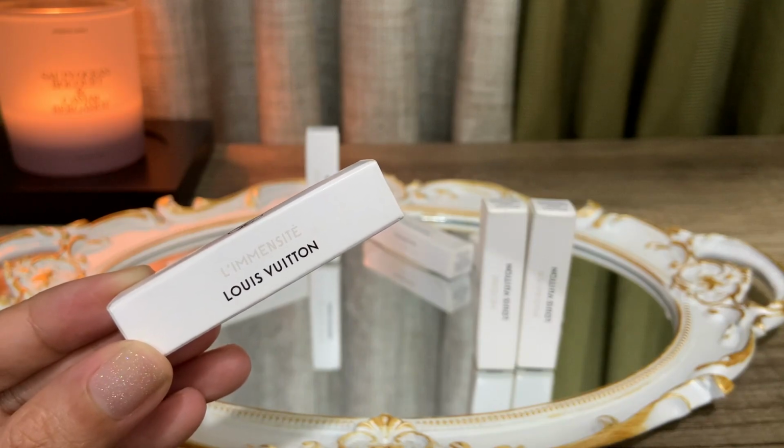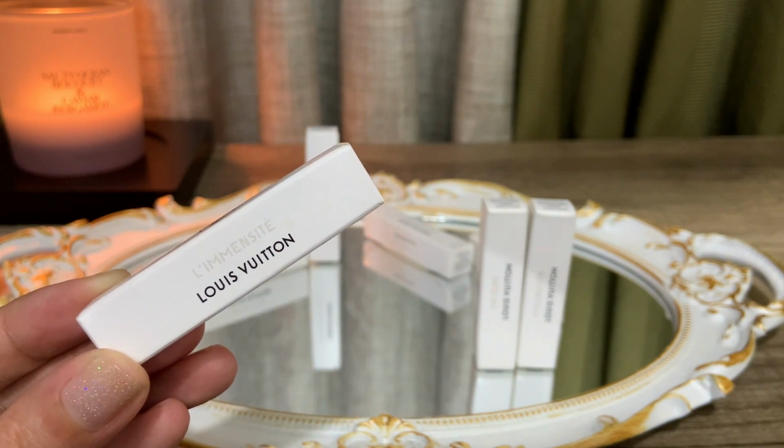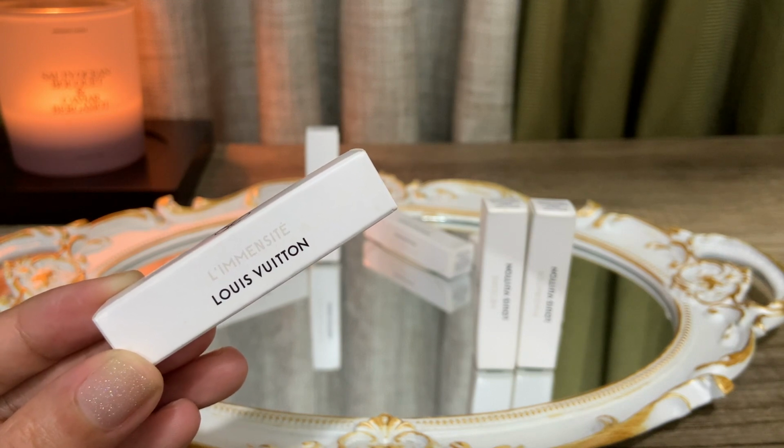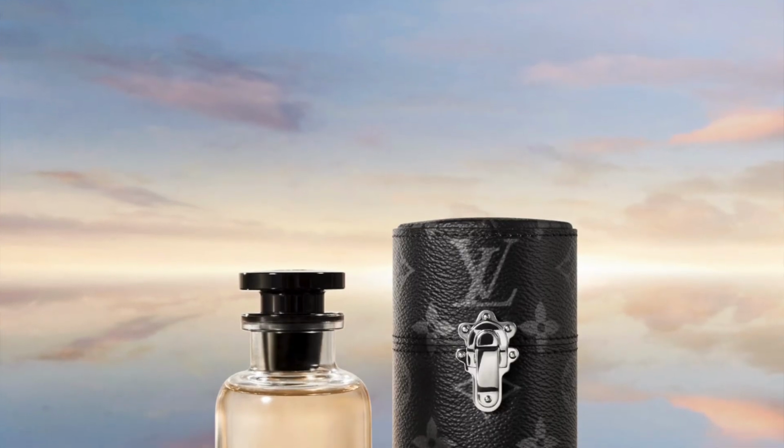L'Immensité is the first to launch among the 3 I have here. This came out in 2018. This is unmistakably a man's perfume with a zingy, fresh citrus opening, drying down with a manly sweet mix of amber and labdanum, plus a big dose of ambroxan.